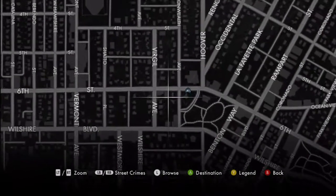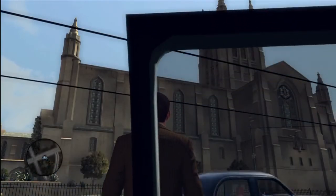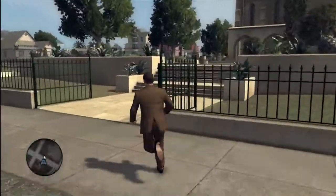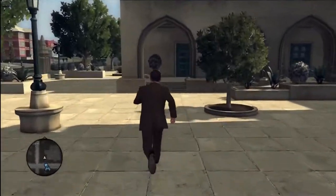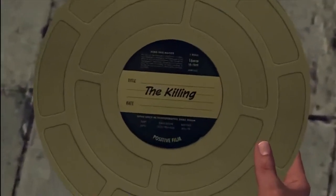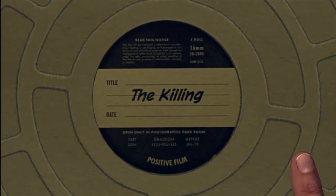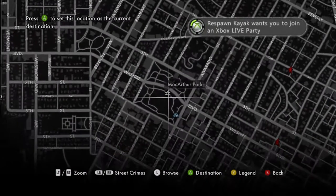Okay, just 2 more and we'll be done with part 1. This again along 6th Street, right before it intersects with Hoover, is this giant church. Kind of hard to miss, but there it is. And over here, on the left side of the church, you're going to want to come under these archways. And our film reel is here in this walkway. It's The Killing. Good TV show on A&E. Or AMC. Whatever it is, it's good.